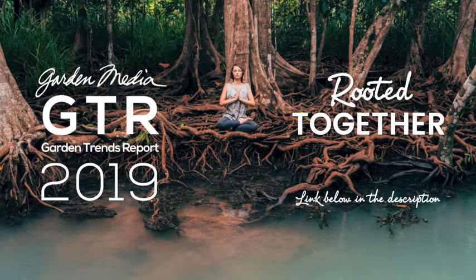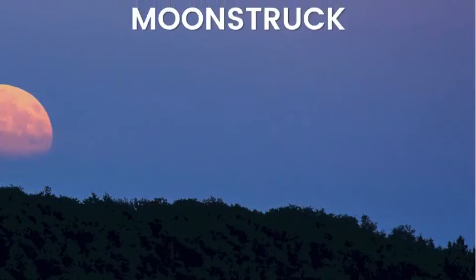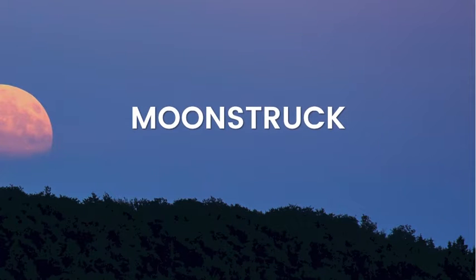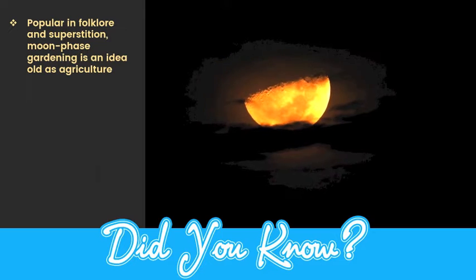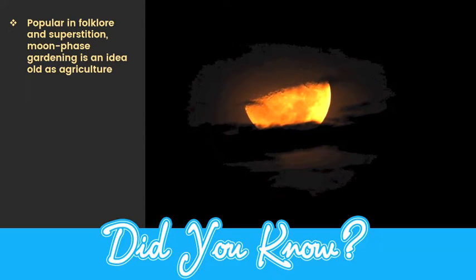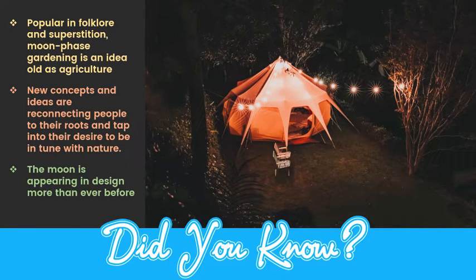Today, we're taking a deep dive into the Moonstruck trend. Popular in folklore and superstition, moon phase gardening is an idea as old as agriculture, but new concepts and scientific ideas are reconnecting people to their roots.